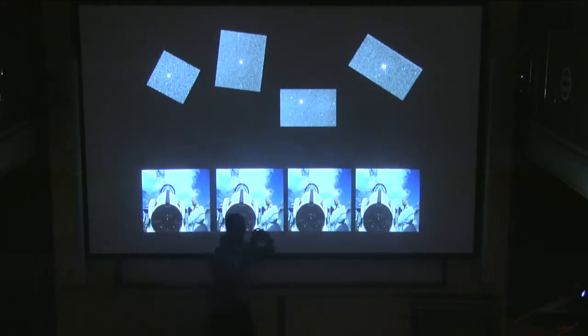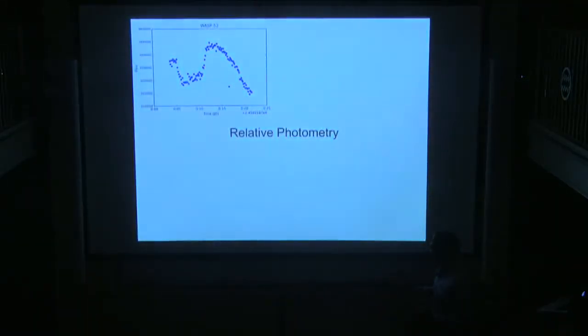Rather than dealing with only one field of view, hoping that another bright star is within it, we have the power of Minerva to observe other patches of the sky and conduct relative photometry. Now, the actual analysis of relative photometry goes like this.